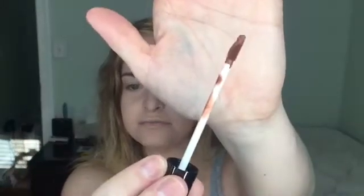First thing I want to talk about is the lip product that came in my box this month. This is from Ofra Cosmetics. It is their long-lasting liquid lipstick, and mine came in the shade Verona. I've never actually tried any products from Ofra, so I'm super excited to try this lipstick. I've heard nothing but good things about it. So this is what it looks like.